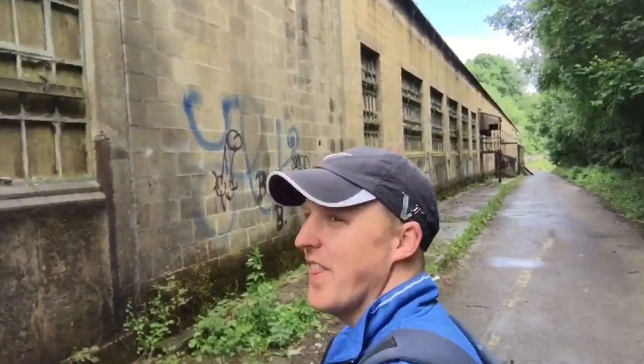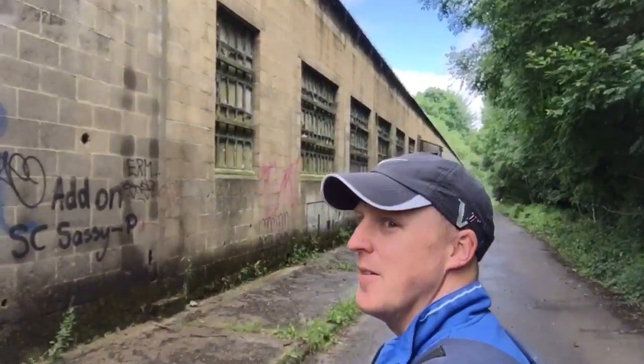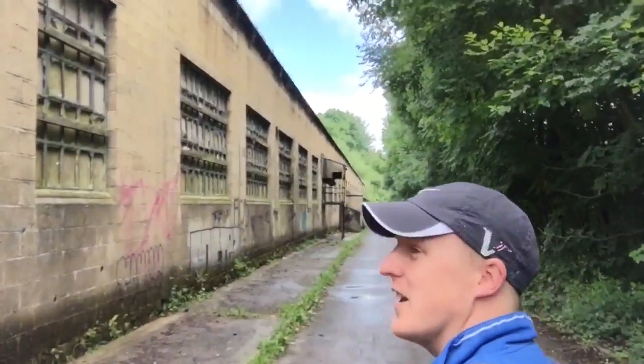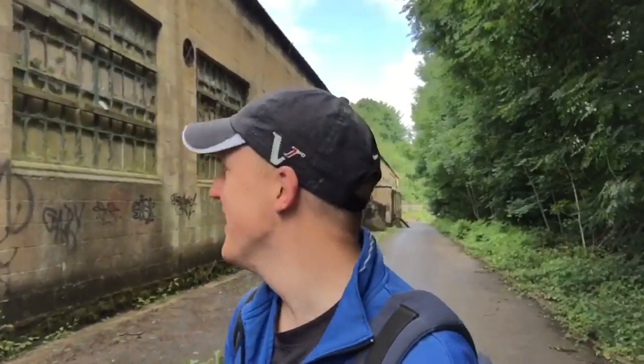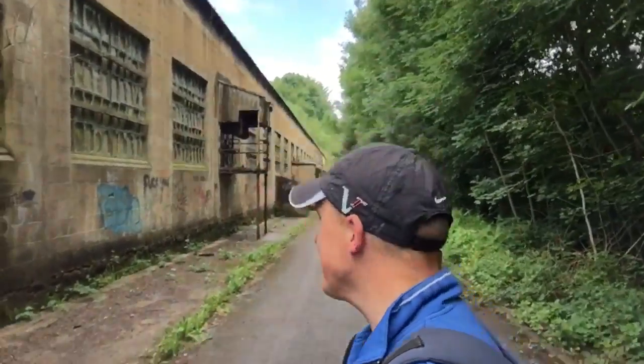Behind us here is the old Johnson's wireworks. It closed down in, I think, 1996, if I remember from reading somewhere. They used to make wire for all telecommunications and all sorts of stuff. Apparently some of the wire was used in World War One to put telecommunications underneath the channel, across the channel.